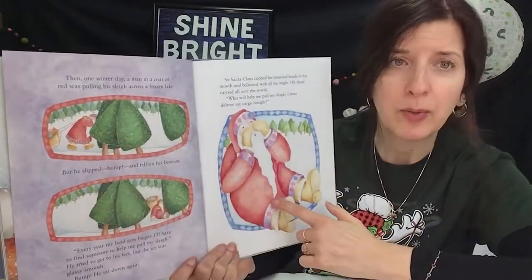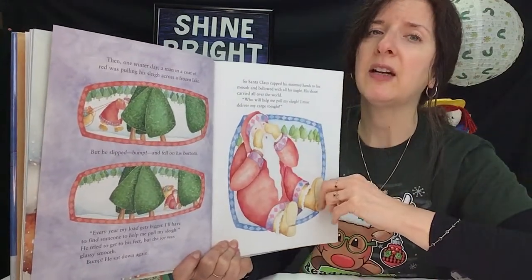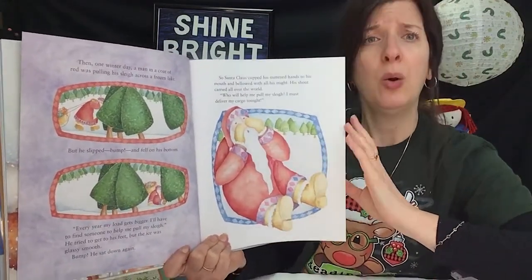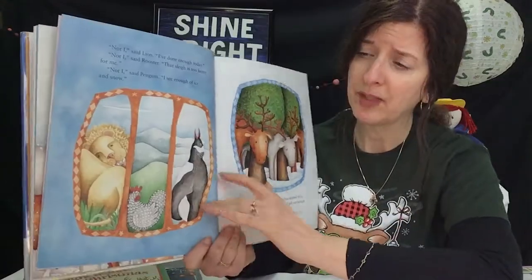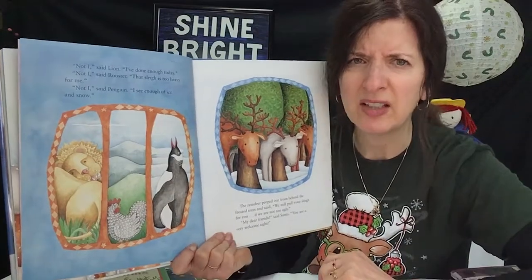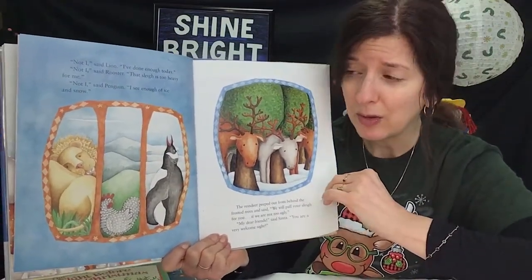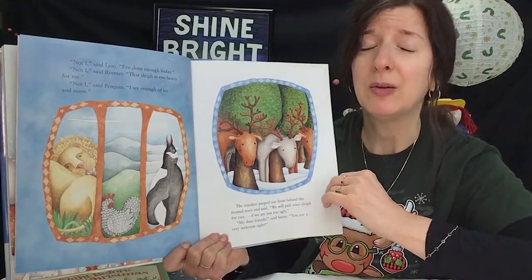a man in a red coat who was pulling a sleigh all by himself. And he said, oh my goodness, I need some help. Who will help me pull the sleigh? And the other animals said, no, no, we're tired. We've done enough. We're not going to do it. But the reindeer came out and said, well, we could do it. We could help.